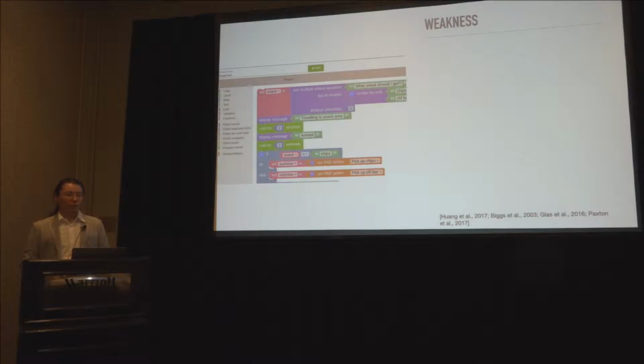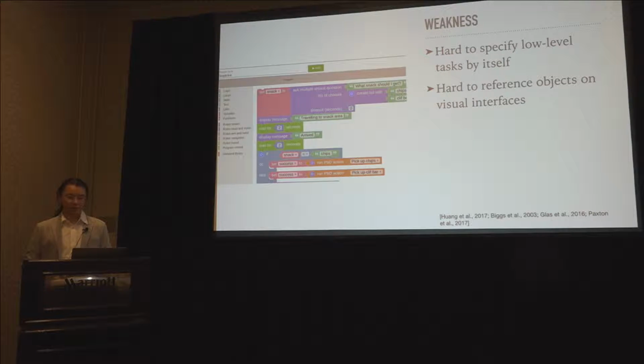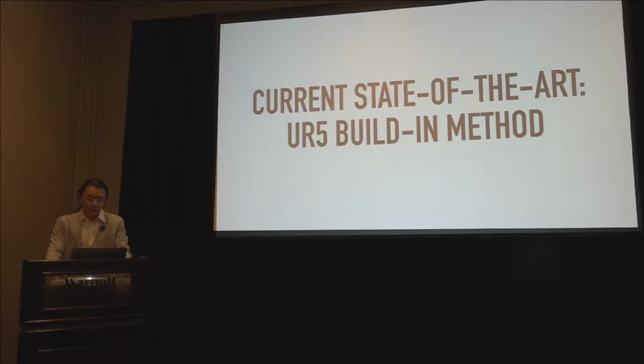But the extra level of abstraction alienates the user from the real world, making it hard to specify real-world objects and locations in the graphical interface. And that's why it is usually combined with other methods like programming by demonstration. Now, let me give you an example of the current state of our approach in end-user robot programming.